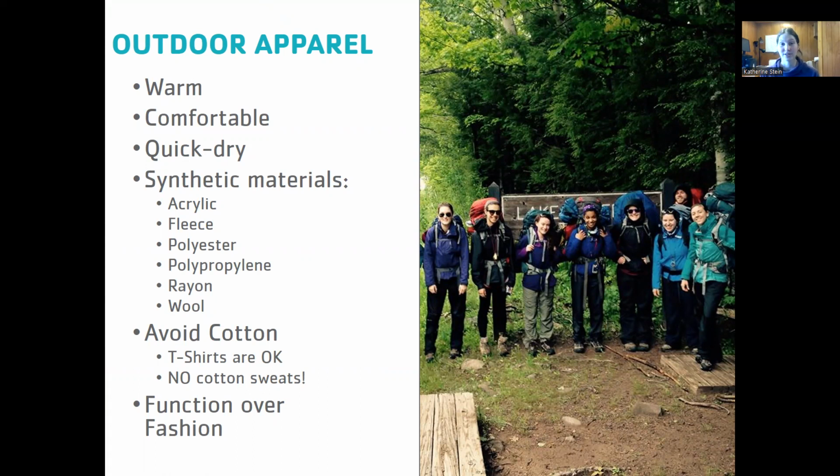Make sure that all the clothes that you're bringing on Isle Royale are warm, comfortable, and quick drying. Even though it's summer, you're very far north, so the weather can be unpredictable and it can get cold at night. Make sure you're bringing synthetic materials like acrylic, fleece, polyester, polypropylene, rayon, and wool. These are fabrics that will dry quickly and keep you warm even when wet, unlike cotton.